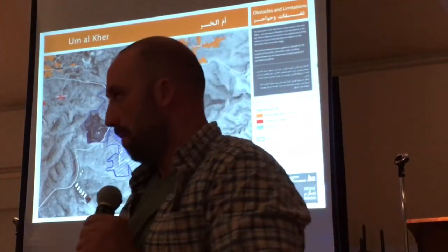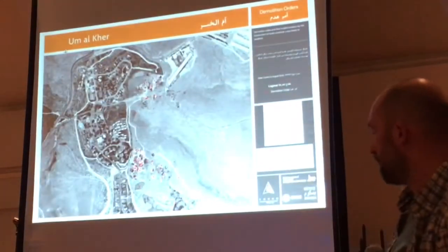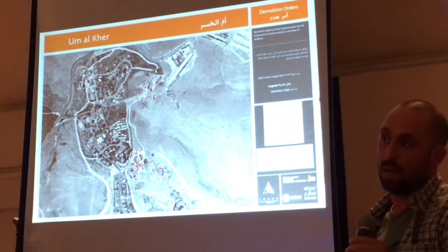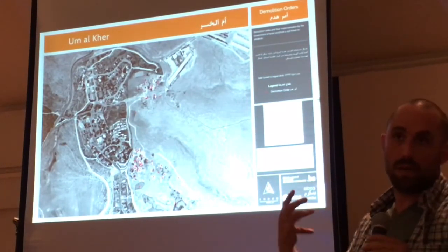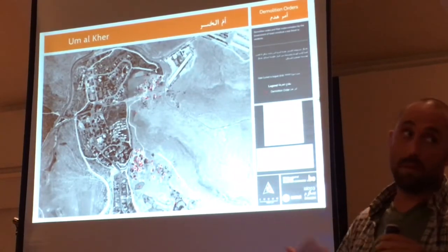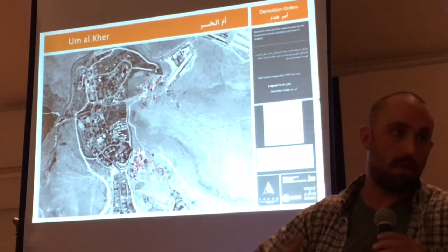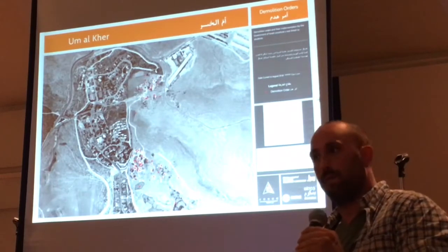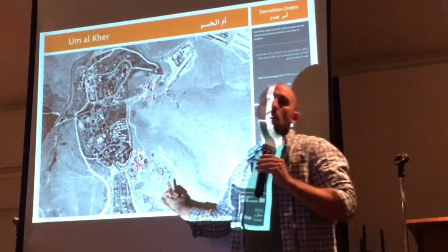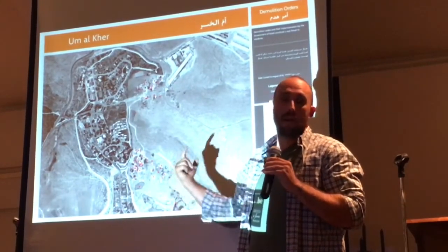So I have another map, also produced by BIMCOM. So again, the Israeli Civil Administration issues a home demolition order. Those home demolition orders are put into a system, right? Because you have to keep track of which Palestinian homes you have to destroy and which ones you don't, right? There's record keeping along all of this. So what this map shows here is all of the home demolitions in al-Khair that are ready to be executed.